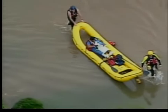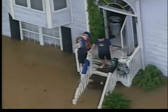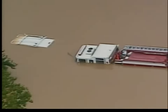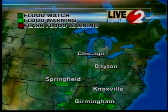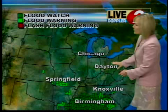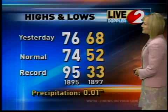Boats are the best means of transportation there, and rescue crews have spent much of the day saving stranded people. At least 8 lives have been lost to the high water there. We do have some flooding watches and warnings in effect for those states down there that have been experiencing the very heavy rain. But for us, not really a flooding problem here, but we do have the potential to see some heavier rainfall with any thunderstorm that develops today.